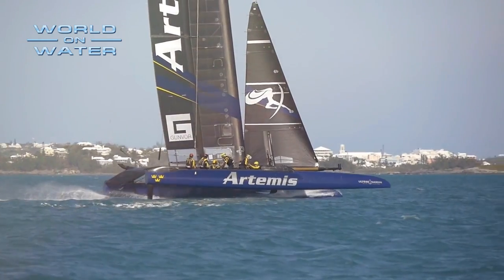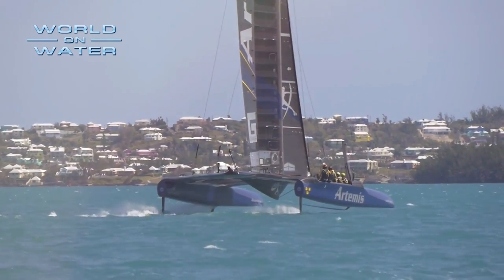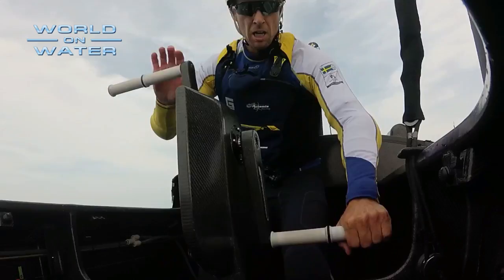Going into this last race week, I think Artemis Racing appears to be in quite a good position. We haven't really lost many races over the last two. I think that flatters us. I think we have to be very upfront about that. It flatters us. I think our speed, we are quite comparable with the top teams. But I'm under no illusions that counts for absolutely nothing.